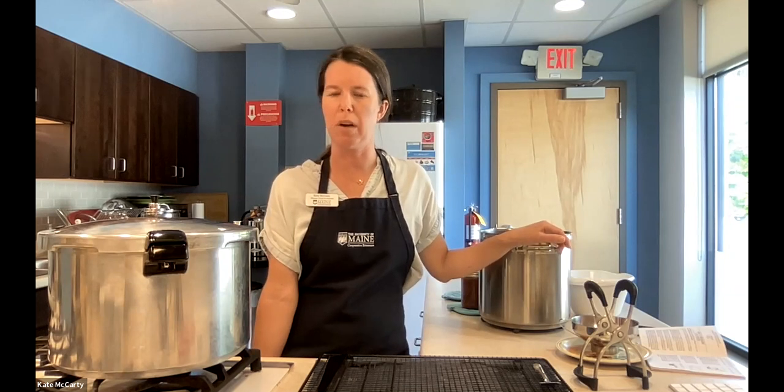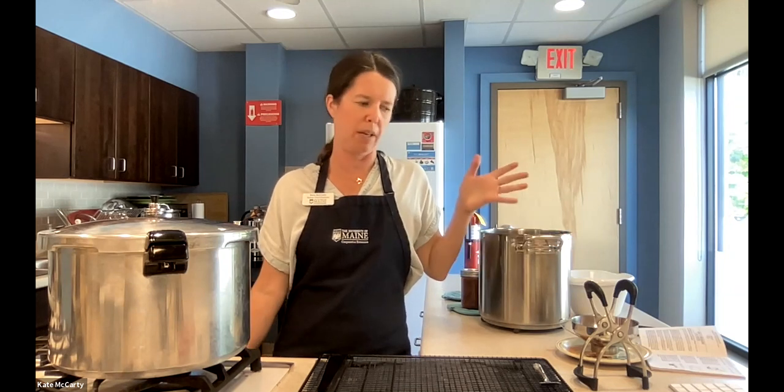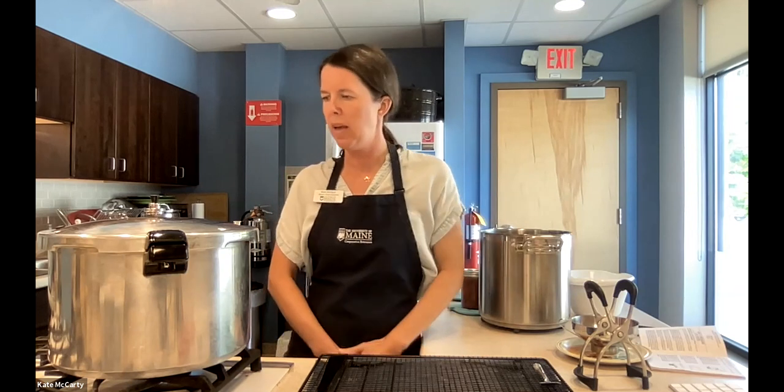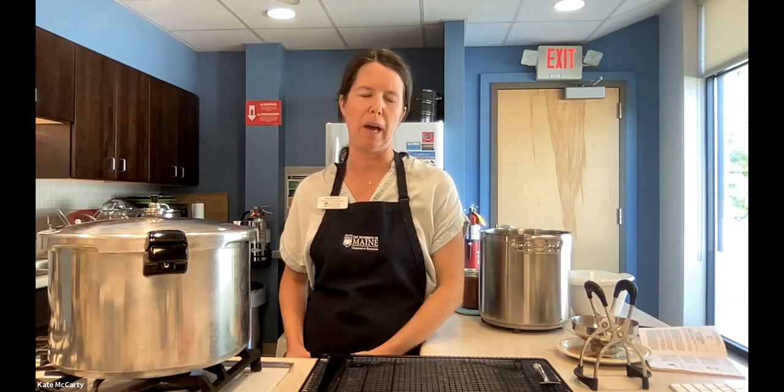Once you open the product, you want to store it in the fridge and use it within 2 weeks. The spaghetti sauce should be 1 jar for a meal, or you can freeze the leftovers if you don't plan to use it, because it will go bad pretty quickly in the fridge compared to a store-bought spaghetti sauce.